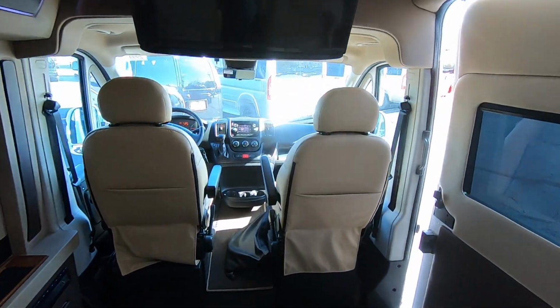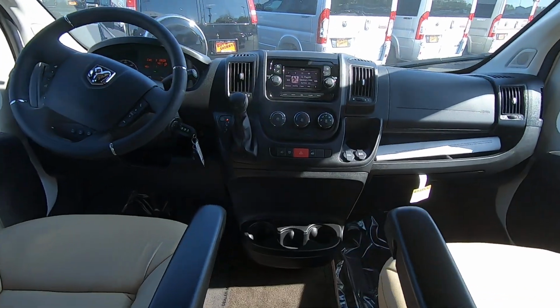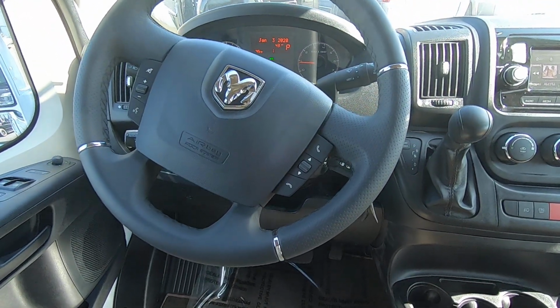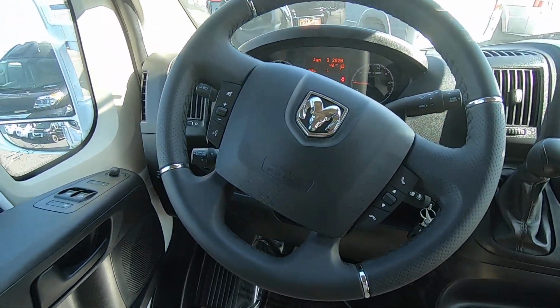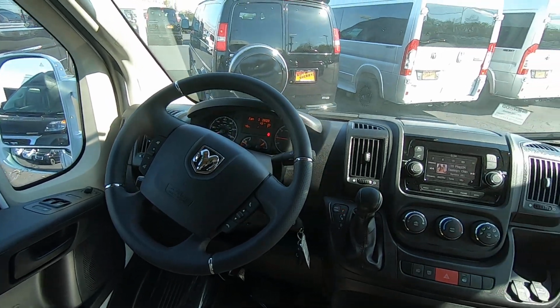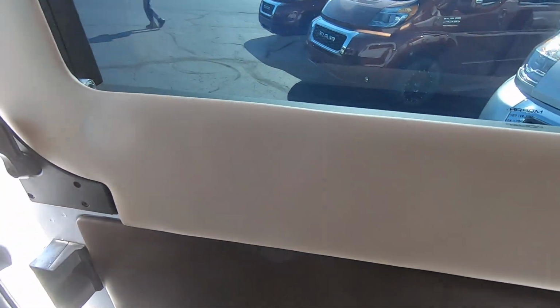Take a look and go up front. Has a 5-inch Uconnect touchscreen radio with navigation, Sirius XM satellite radio. Steering wheel has all your controls for your radio. Cruise control over on the side. Your front seats are heated as well.